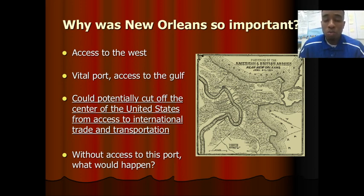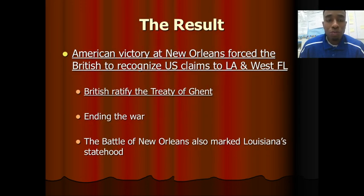Without access to this port, what would happen? All right, think about that question. What could possibly happen if we don't have access to that port?